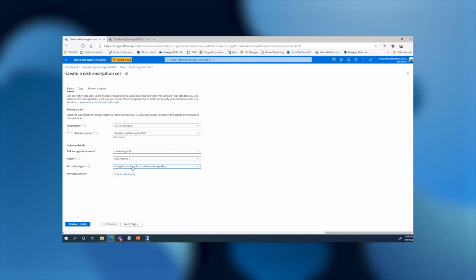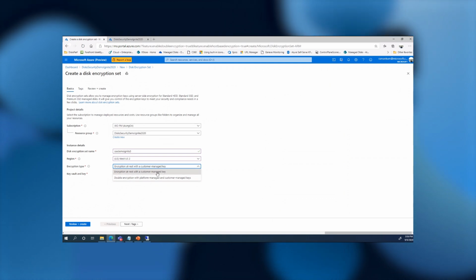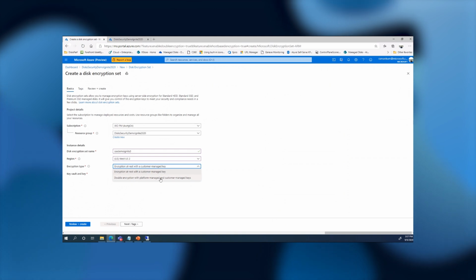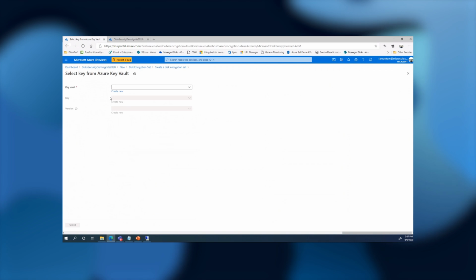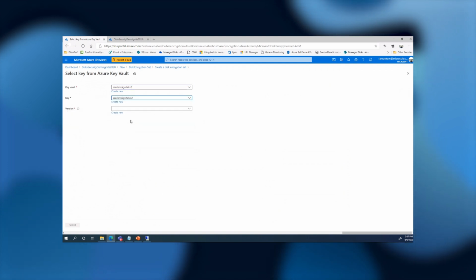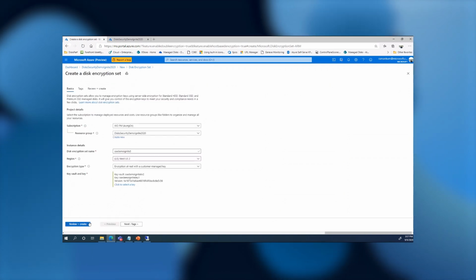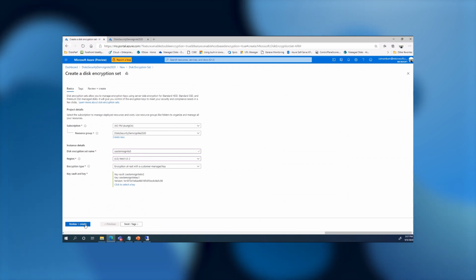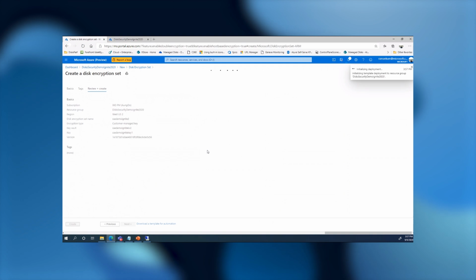And now here you have the option of selecting either a single layer of encryption with custom managed keys or double encryption. So let's go with the first option. And now let's go and select a key from the key vault. I have already created a key vault and also a key. So I'm going to simply select that. And then you're good to go. So now let's go and hit the create button, and you should be good to go.